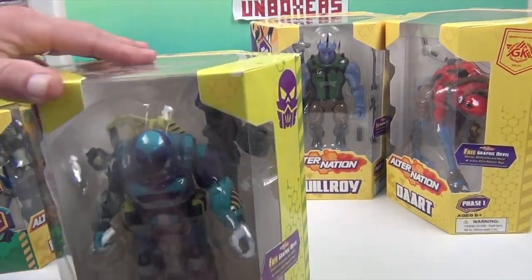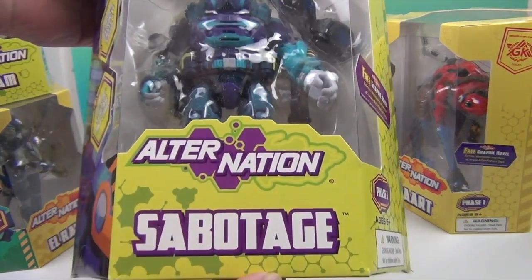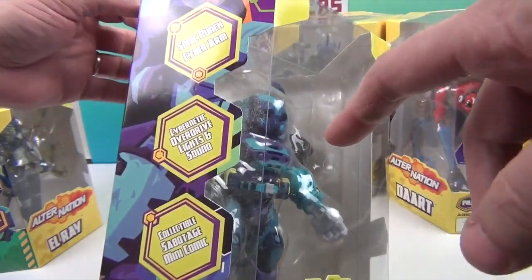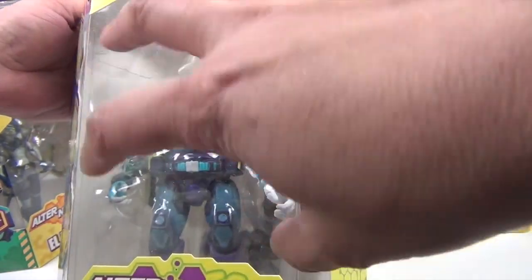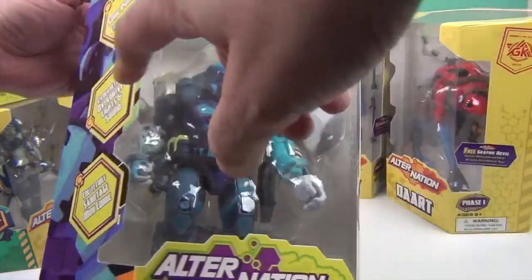I think this is the bad guy that's out so far. Sabotage. Yeah, well, you know, nobody wants you to sabotage the plan. He looks a little bit like he has a Mr. Freeze vibe going to him with the blue and everything. Oh, yeah, yeah.